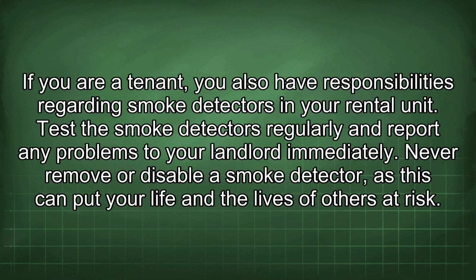If you're a tenant, you also have responsibilities regarding smoke detectors in your rental unit. Test the smoke detectors regularly and report any problems to your landlord immediately. Never remove or disable a smoke detector, as this can put your life and the lives of others at risk.